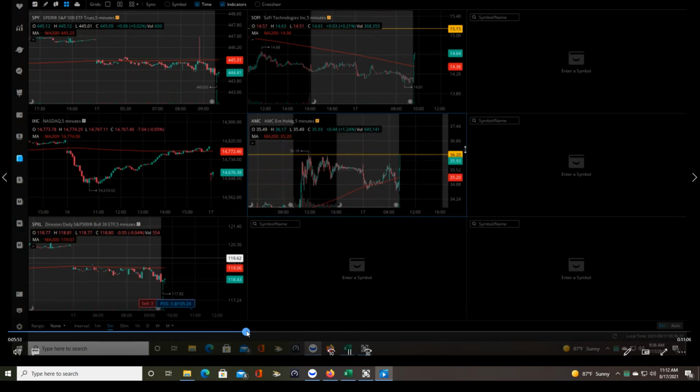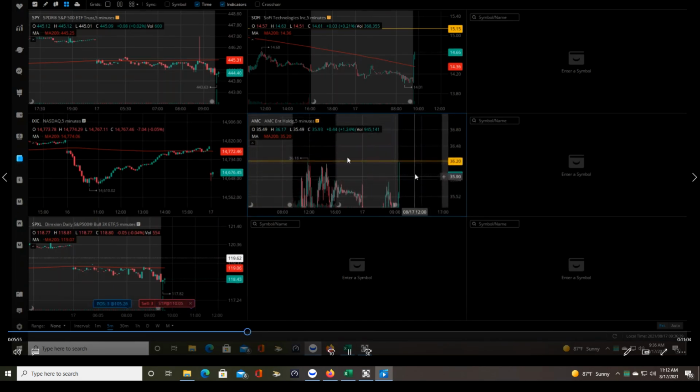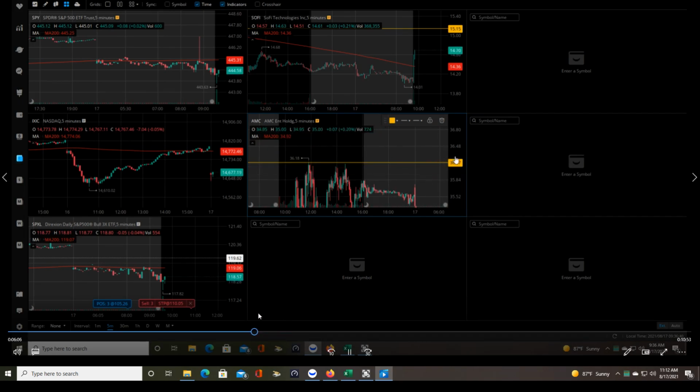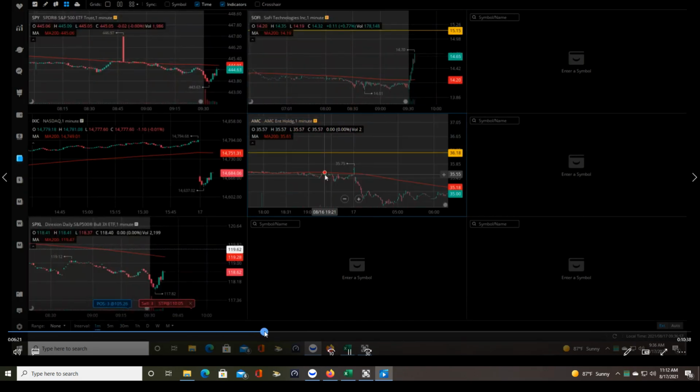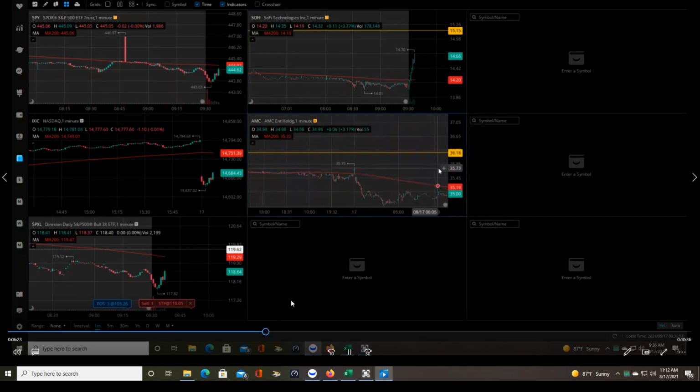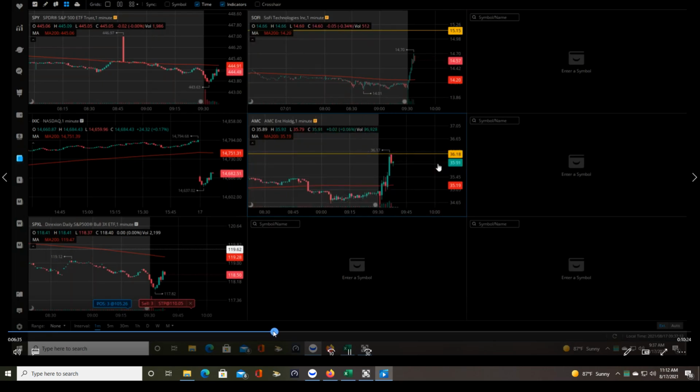So marking out the previous day high, and you can see that is the highest high of the previous sessions. There's no higher level in the aftermarket or pre-market. So that's 36.18. So the price must break out over that level in order for me to take a trade. So that's what that yellow line is marking out. And you can see here at this moment it went to 36.17. That's not enough. I have to see it break out over and then pull back.